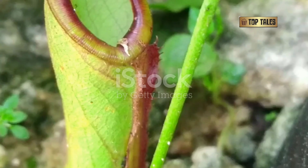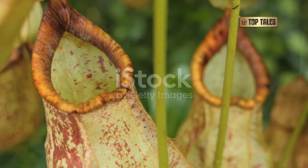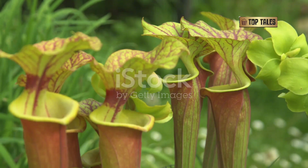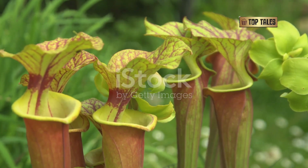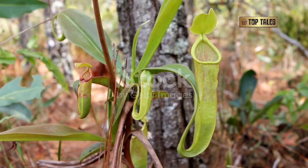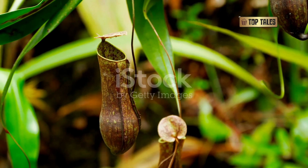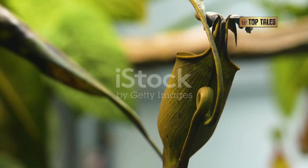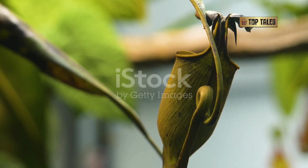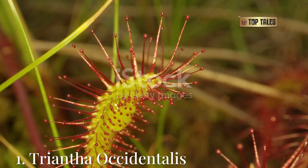Most pitcher plants feast on insects, but the Nepenthes Rajah has evolved to eat something far bigger. This plant's giant pitcher can hold over 2 liters of digestive fluid, enough to trap and consume rodents, lizards, and even small birds. Scientists have discovered mouse skeletons inside these deadly plants, proving that some Nepenthes species are not just insect eaters, but full-blown animal hunters.